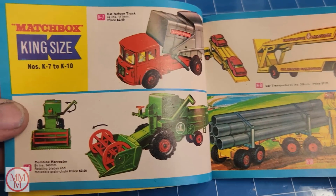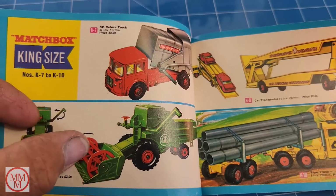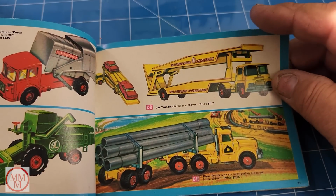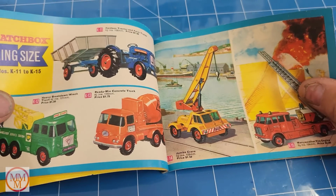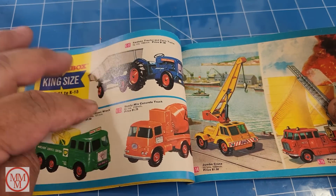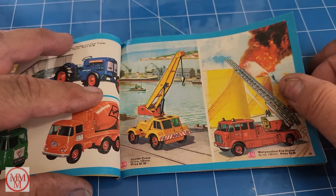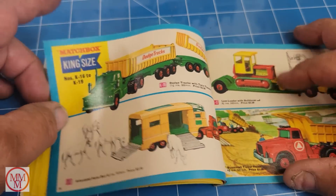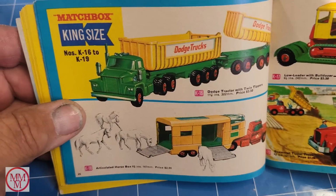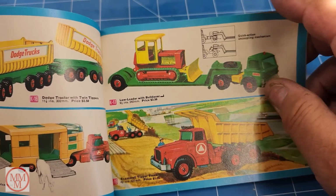Look at that one. The price is $2 for the Combine Harvester king size. That's pretty good. Probably worth $100 now. Ready mix concrete truck. I don't know why I'm pointing at that one. I think I just like it. Oh, the Dodge truck there, the king size. I did one of those. That's in the cabinet. That was a big job.